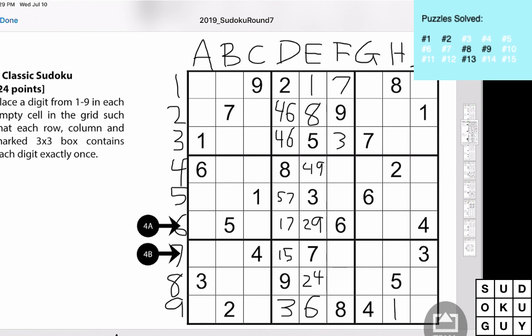Okay, how about row 9? We already looked at it, but it's got 6 numbers in it already. It's missing 5, 7, and 9. This has got to be 5 and 7 because of this 9. This has to be 7 or 9 because of this 5. This one can still be all 3, I think.